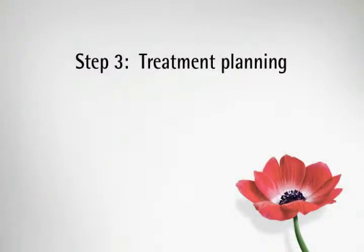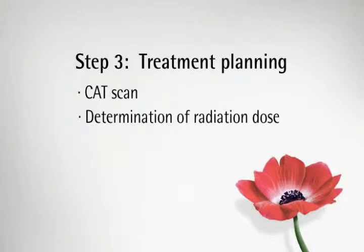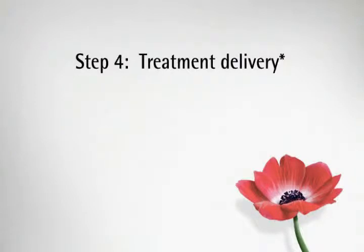After the mammosite is placed, you will visit a radiation oncologist to have your treatment planned. During your initial visit, an image called a CAT scan will be taken. This allows the doctor to see exactly what the balloon looks like inside of your breast. From this image, the radiation oncologist will complete your treatment plan and determine the amount of radiation that you will need. Once your treatment planning is completed, you will be ready to begin receiving your treatments.